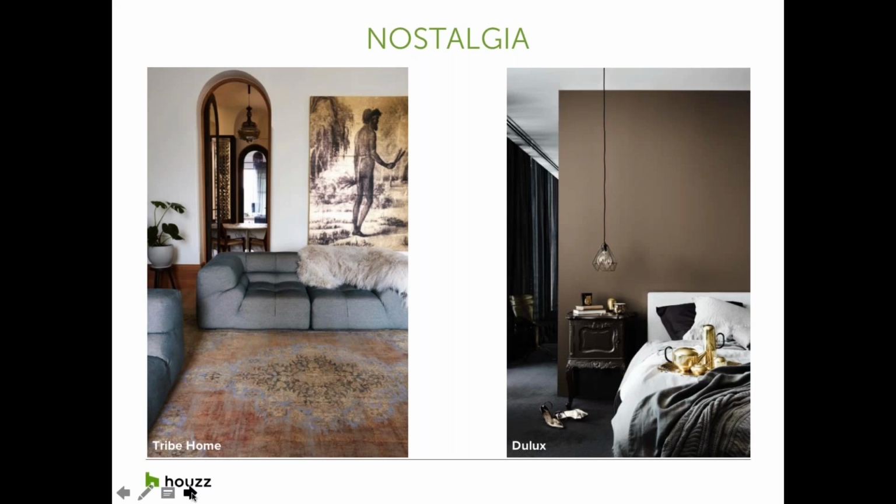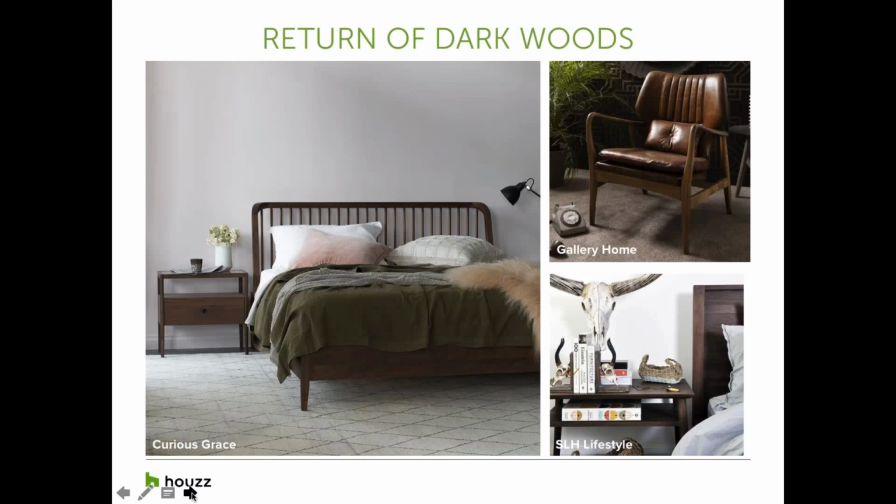So think buttoned bedheads, rich velvet soft furnishings, grass cloth wallpaper, tactile throws, and twinkling chandeliers. Embellish the look with ornate and oversized pieces such as Art Deco inspired accessories or a large, beautifully embellished mirror above the mantle. The beauty of this look is all in the details. So when choosing fixtures or fittings, it's important to invest in really quality pieces, as always.